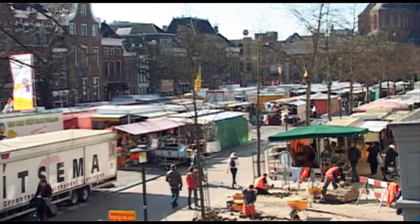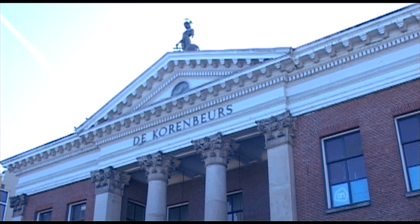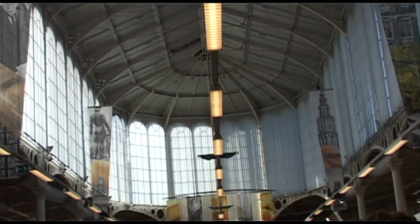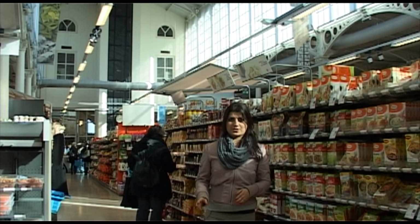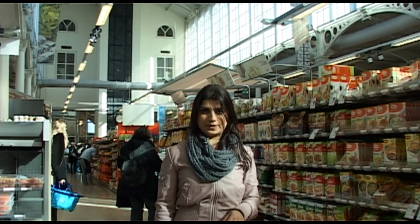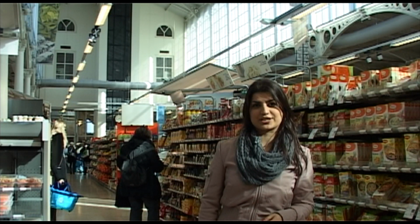Another reason why most of you know the fish market is because of this huge supermarket. Probably many of you have done groceries here and wondered why this particular building looks so historical and classic. Well, because it is historical. The name of this building is the Korenbeurs, an eye-catcher built during the neoclassical revolution in 1862. The main reason why this was constructed was to replace the smaller stock exchanges.